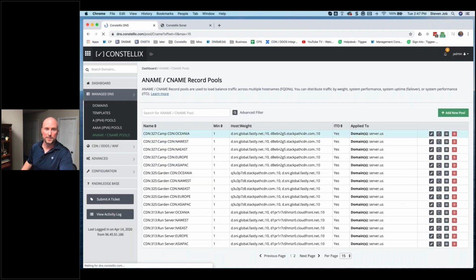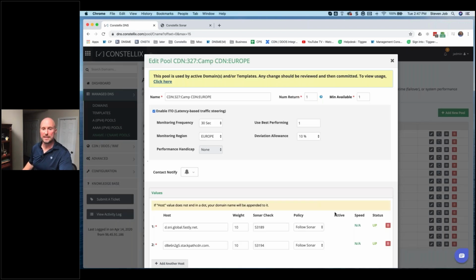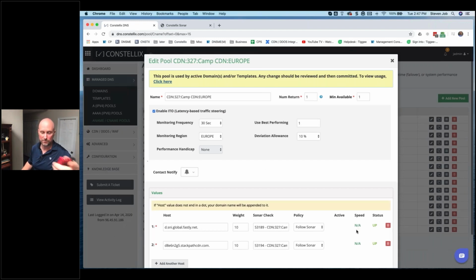What we have is the same thing here. We have our pools. You can tell now we have our CAMP pools, one for each region. Within each region, we're pulling the data down. I didn't pull the data down yet because I just turned it online at the domain about 10 seconds ago. Every 30 seconds, it's going to pull the data in.